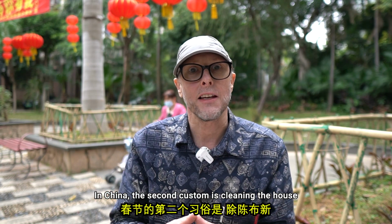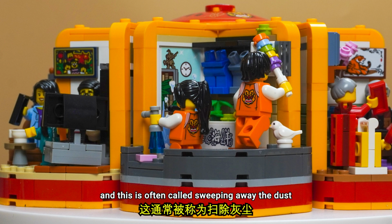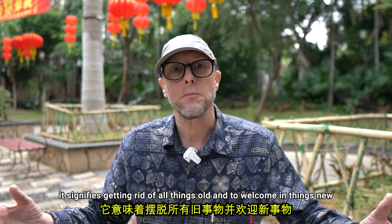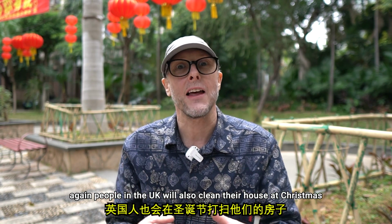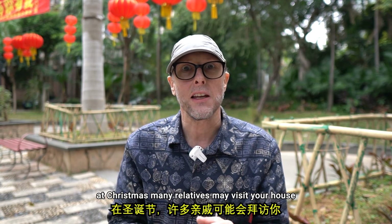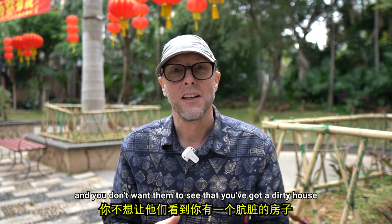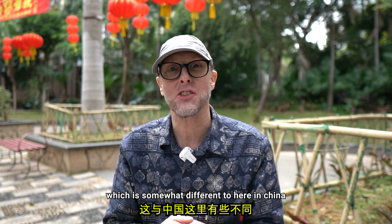Now, the second custom in China is cleaning the house, and this is often called sweeping away the dust. It signifies getting rid of all things old to welcome in things new. Again, people in the UK will also clean their house at Christmas, but in the UK it's for a different reason: at Christmas many relatives may visit your house, and you don't want them to see that you've got a dirty house. So that's the reason they clean in the UK, which is somewhat different to here in China.